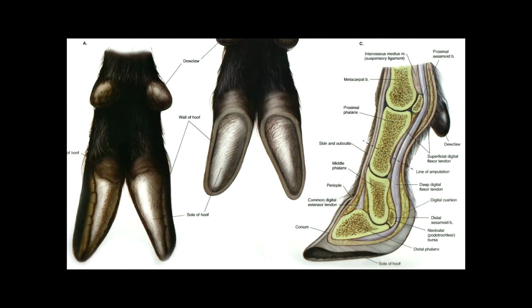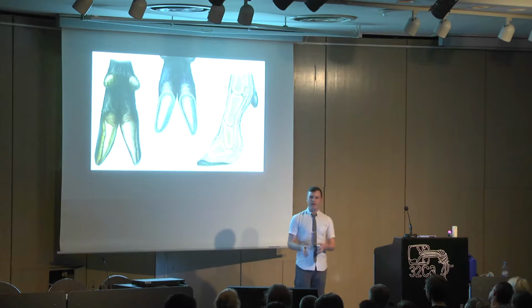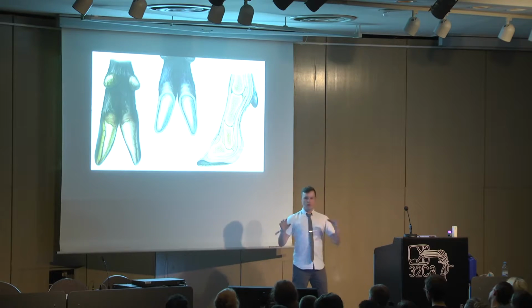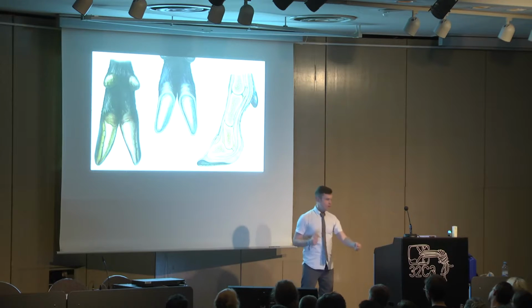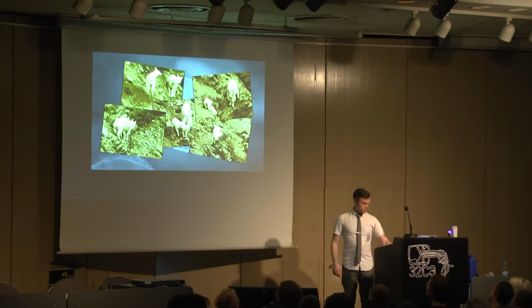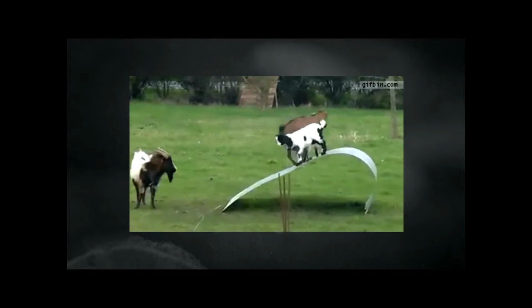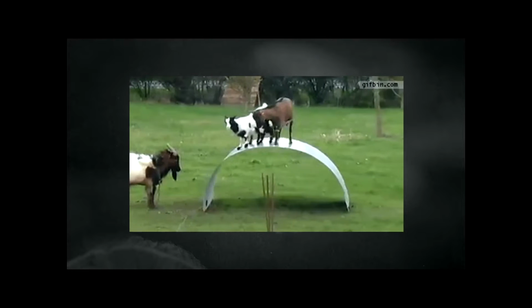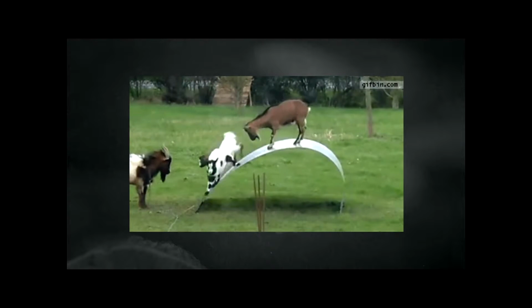Working with actuators and servos, it's often difficult to have them embody compliance, to be squishy. And so it's hard to get them to deal with unknown situations, and oftentimes you have to pause a robot in its tracks so it can look and assess its situation before moving on. So here are goats, also goats. And here's a robot.